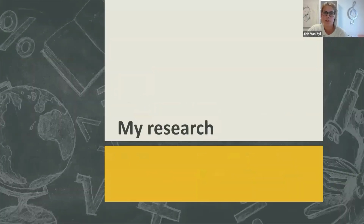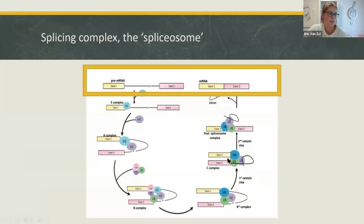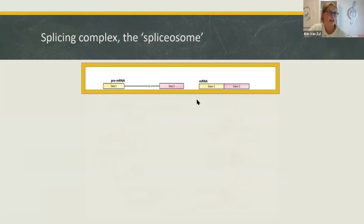And this brings me to my research, which looks at the consequences of inhibiting splicing in human cells. So again, splicing is the term used to describe the process of removing these unnecessary introns and joining these exons. And this is done through a long, complicated process carried out by the spliceosome, which I'm just showing here so you can appreciate the complexity. However, the important part is really this: introns removed, exons joined.